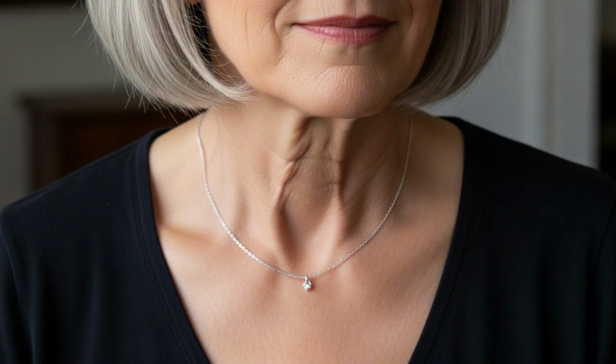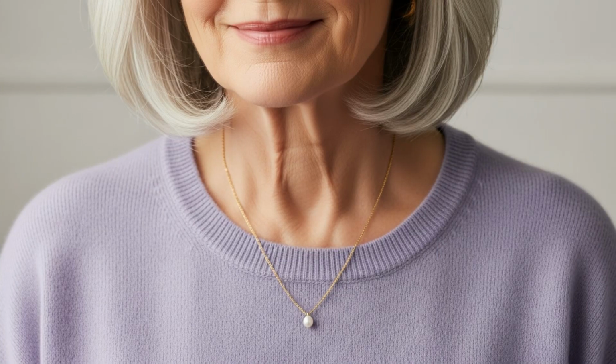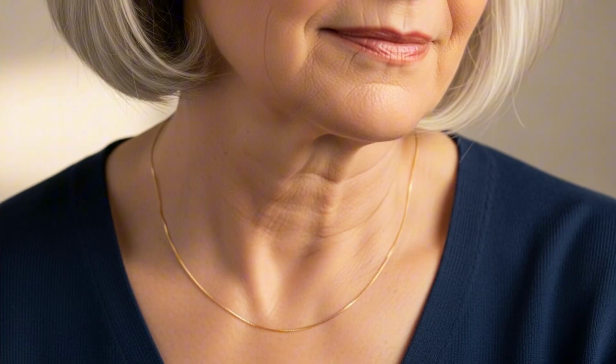Mistake number 1. The thin, flimsy chain necklace. A very thin, almost fragile chain, worn alone or with a tiny, almost invisible pendant, simply gets lost against the neckline, especially when layered over textured fall fabrics like cashmere or fine wool. It lacks the structural weight required to properly frame the décolletage, and because these chains are so delicate, they often look inexpensive and carry a high risk of breakage.